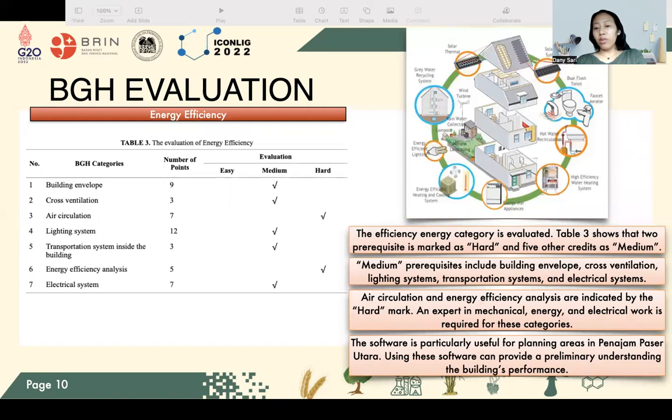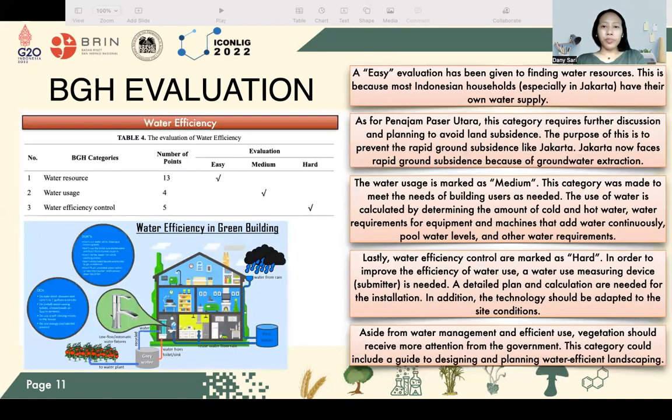Second, energy efficiency is categorized as hard and medium. Medium are the envelope, cross ventilation, lighting, transport, and electrical system. And the hard ones are air circulation and energy efficiency, because both of these calculations need software and specific knowledge to calculate and understand the result.